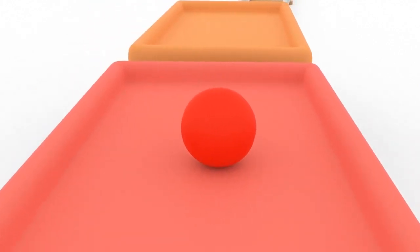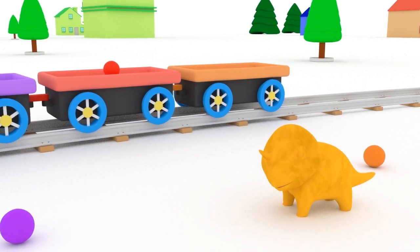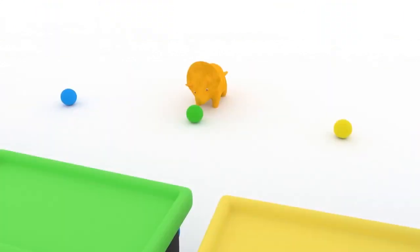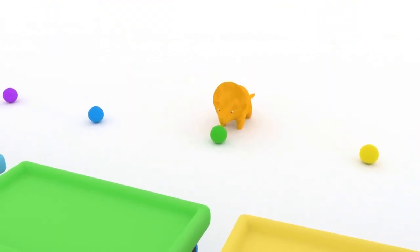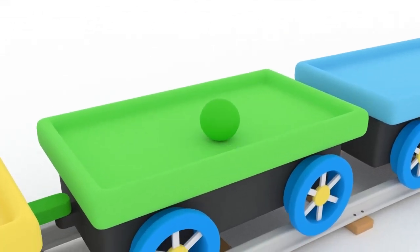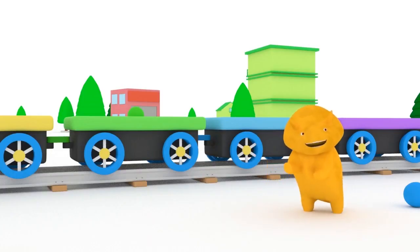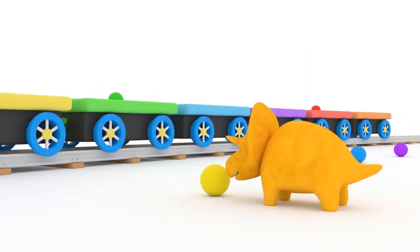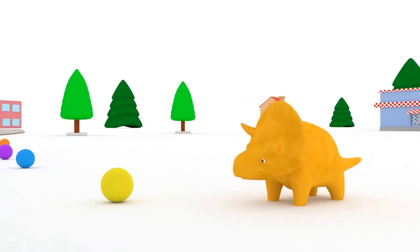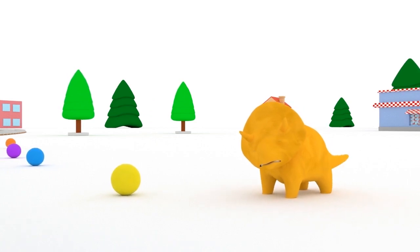Red. Well done, Dino. You've put the first ball in the wagon. Green. Good job, Dino. Oh, you missed, Dino. You need to start again, otherwise the train won't start.